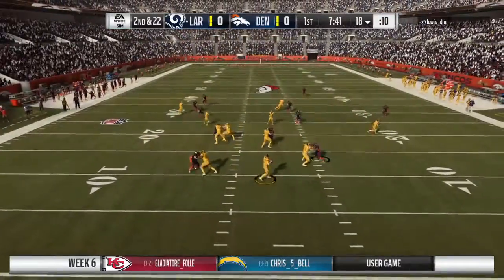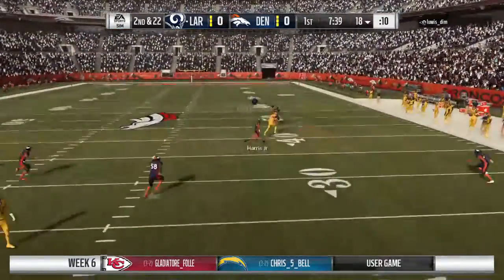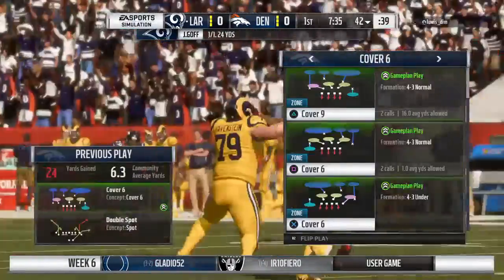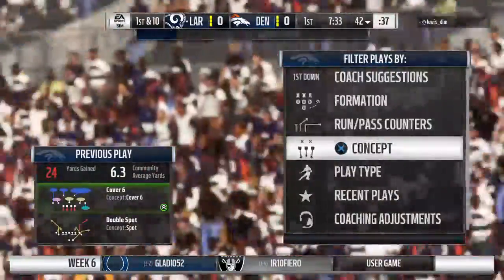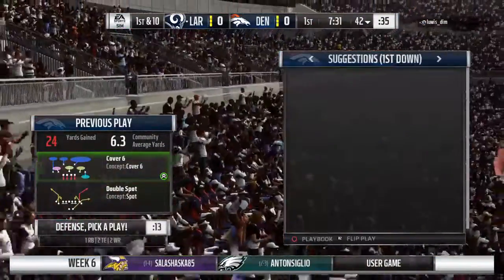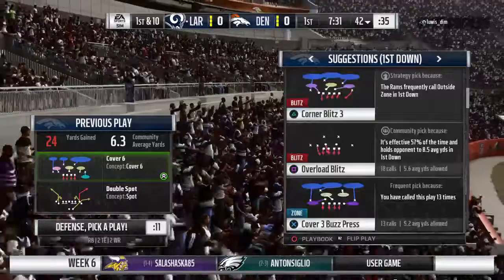A shotgun snap for Goff. He's got his tight end on the corner route. It's complete. And they're going to get this beyond the 40 before he's taken down. That one goes for 24 yards.